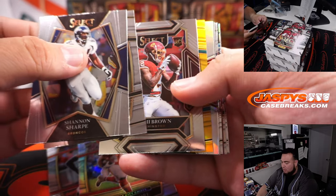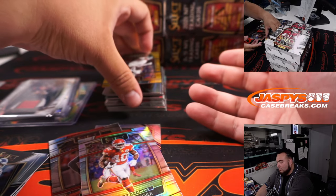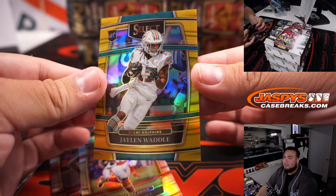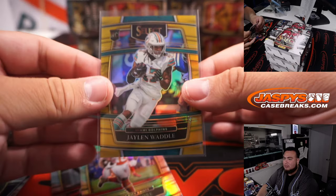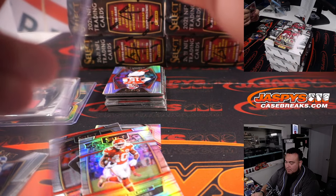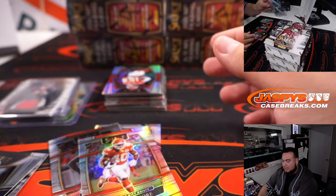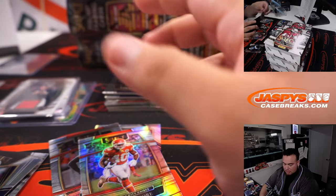Ooh, we got a gold. Wow, Jalen Waddle gold. 6 of 10. Beautiful. Miami Dolphins going to Deep Porter. You watching Deep Porter or no? Watching the replay maybe? Beautiful. Nice. That's a premier level silver of Patrick Mahomes as well.